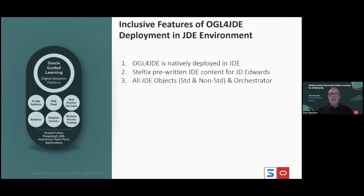You can then run content for training purposes across your orchestrations to enhance the value of those orchestrations, actually educate people on how to use those and get the best out of them.